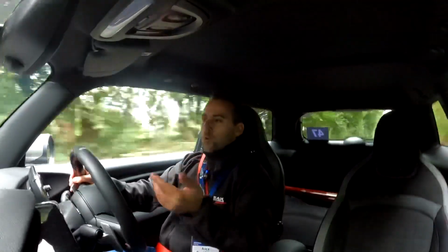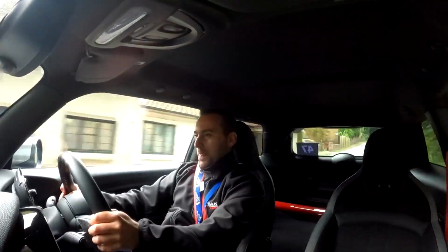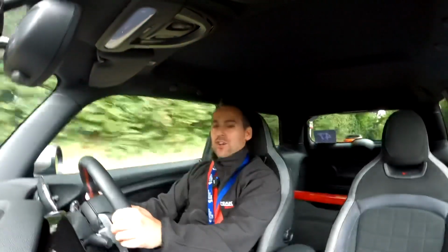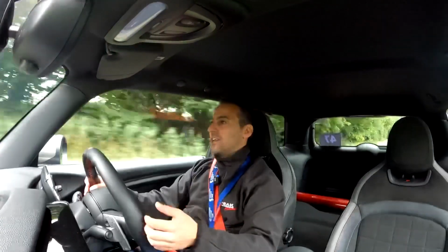And in general, it's a lovely looking car. It still ticks plenty of boxes as a hot hatch should, and it goes like stink. Jeez. And the dampers do a good job over crests, as I just found out there. But no, it's still great fun. It's still a proper hot hatch.